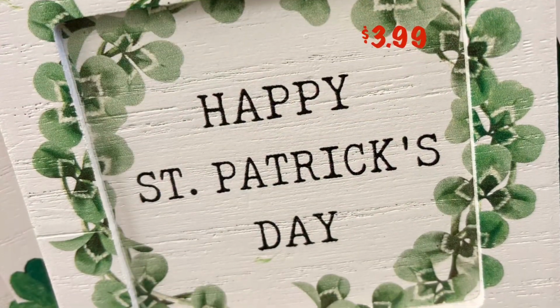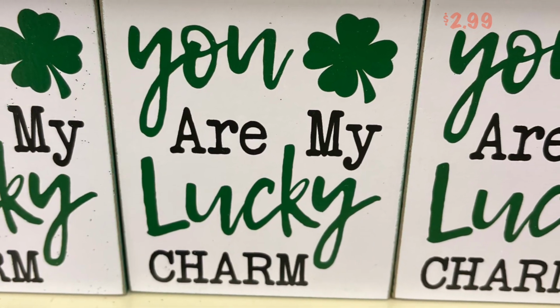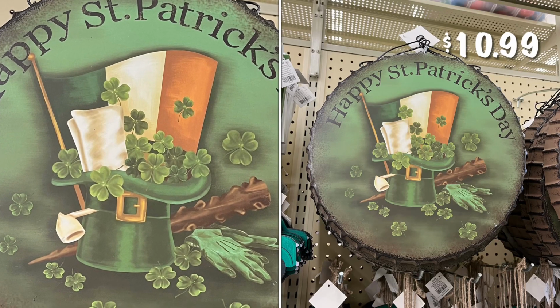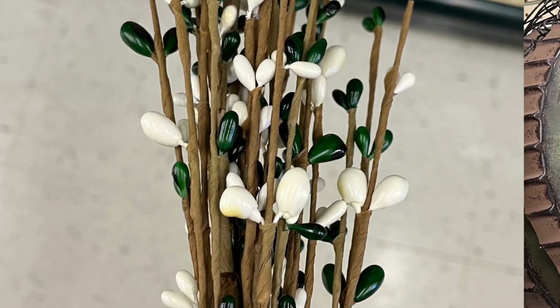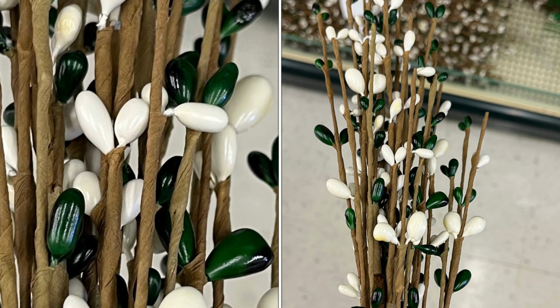Small signs that you can add to your St. Patrick's Day decor. Now, normally I don't like to decorate with signs, but for holidays, I think they're okay. Now, I totally love the look of this. It's a wall hanging, but it made me feel like I was in a tavern. This deep green and white stem would look so beautiful styled in an old weathered vase.